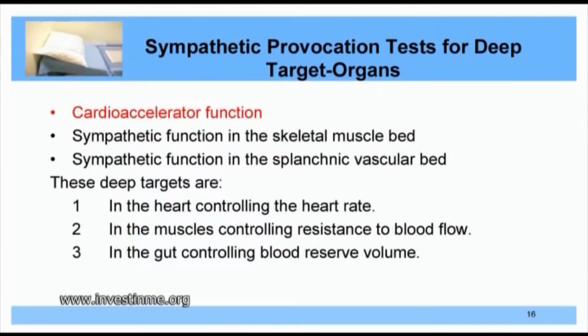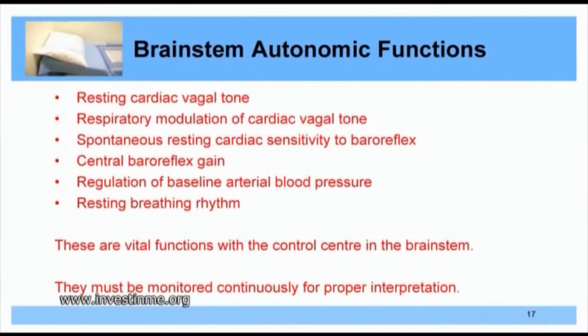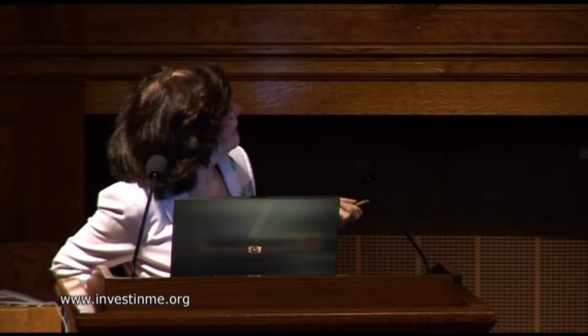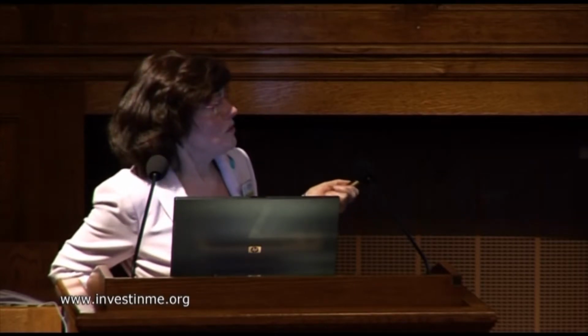And what these are, the sympathetic function from cardioaccelerator function in the skeletal muscles. The deep targets are in the heart, in the muscles, and in the gut. And the brainstem autonomic functions we look at, and we find that looking at these resting cardiac vagal tone and the various reflexes, the baroreflex, which is from the vessels in the neck, and looking at the breathing rhythms. And these are all done non-invasively.